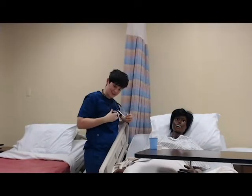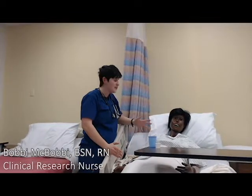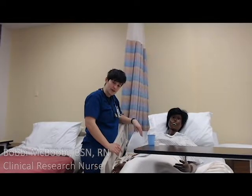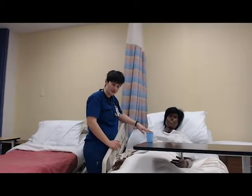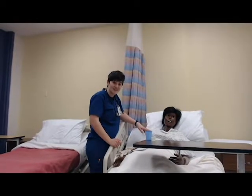As a nurse at the bedside, I'm giving drugs or participating in surgeries that have never been done on the human population before. Essentially, as a clinical research nurse, I'm using the nursing process to identify and address any issues or complications that may arise at the bedside. It's like I'm actually getting paid to think.